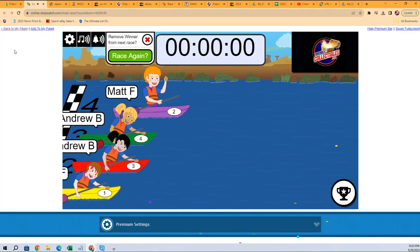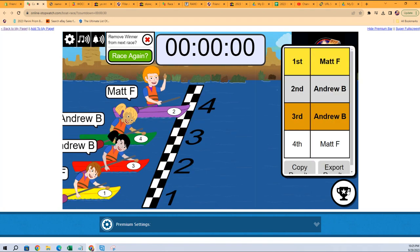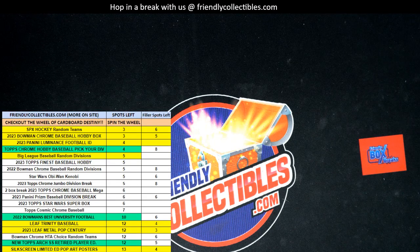Looks like Matt F in the purple. Let's just verify that there. Yep. Matt F wins this thing. Man, that was a close one. So Matt F, you got two spots in the break. All right, so that's our, let's see, that is our 15.